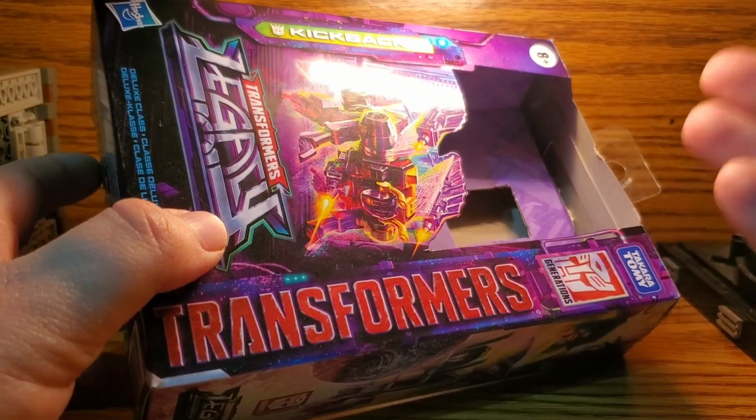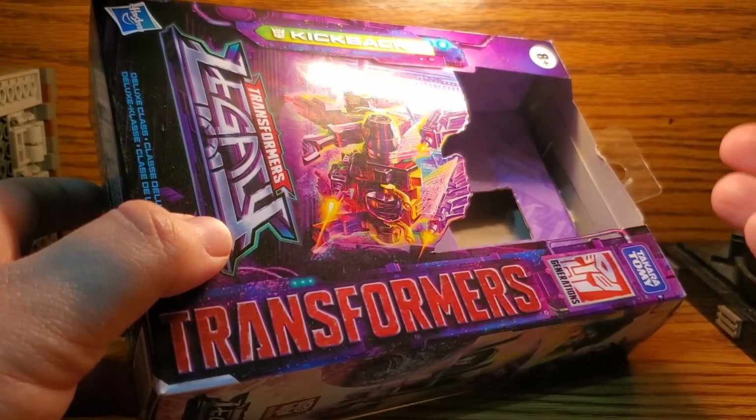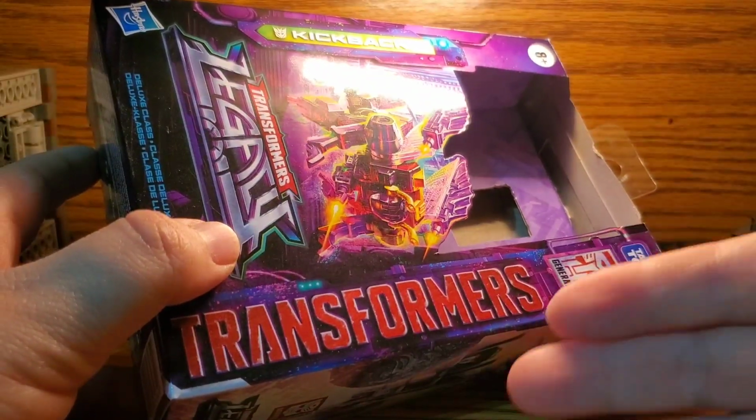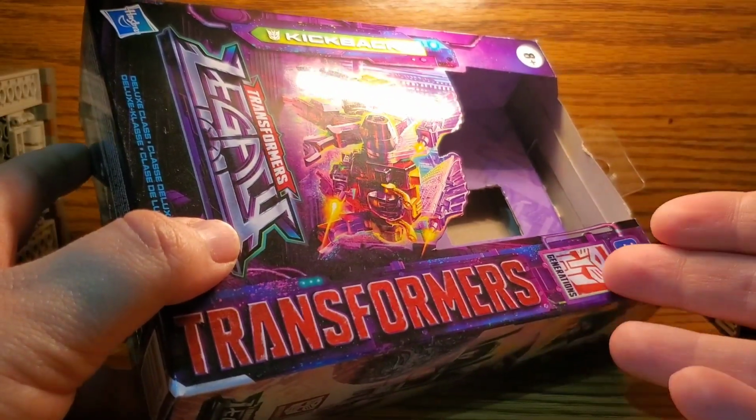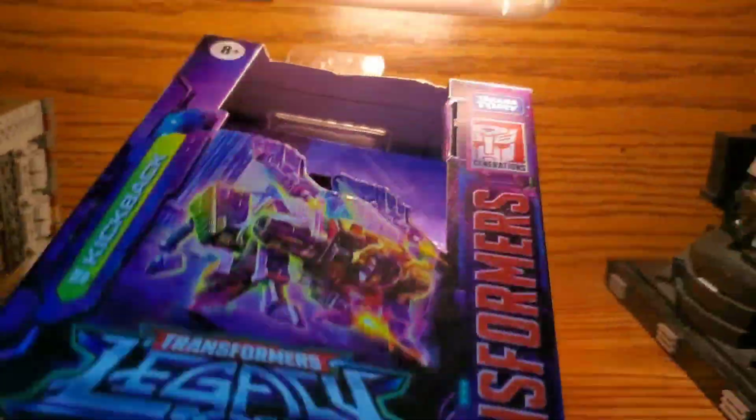This is pretty old by now, but with figures like Shrapnel and Bombshell eventually making their way to the shelves, I do want to get a review after this, guys, so that I can have all three Insecticons reviewed up on the channel. But before we get into those reviews, let's take a look at the packaging as always.